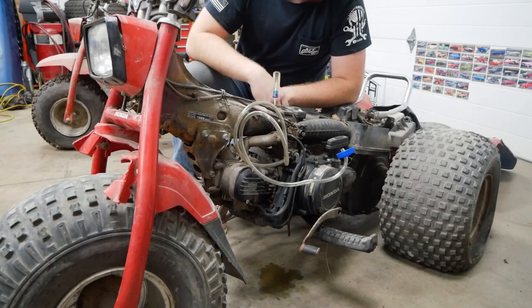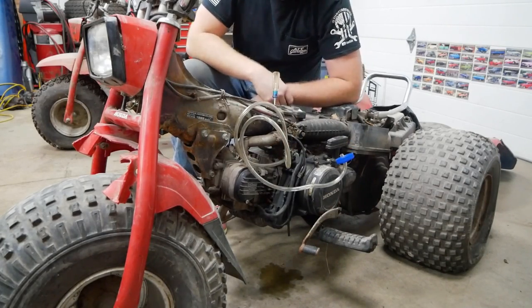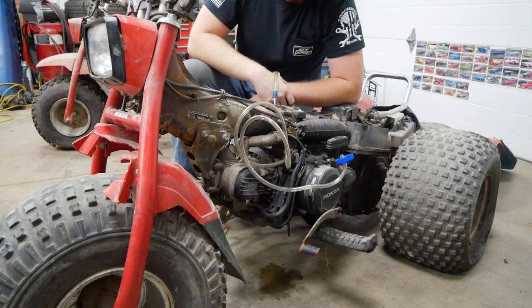Like this one's actually gonna need some help. I think all the rust in that tank plugged up our whole system up until the needle and seat. So let's go ahead and take this carb off and give it the old Honda bench rebuild.